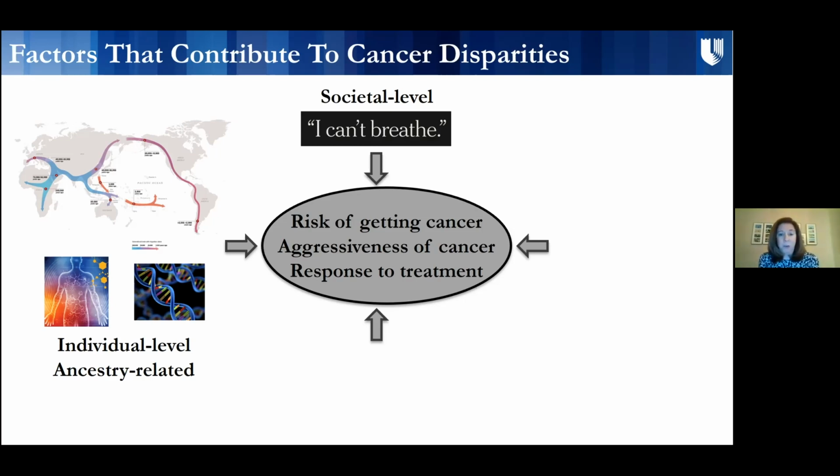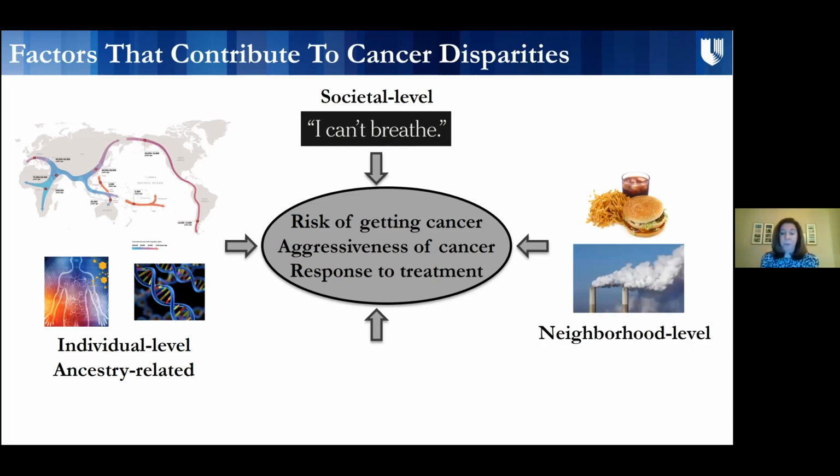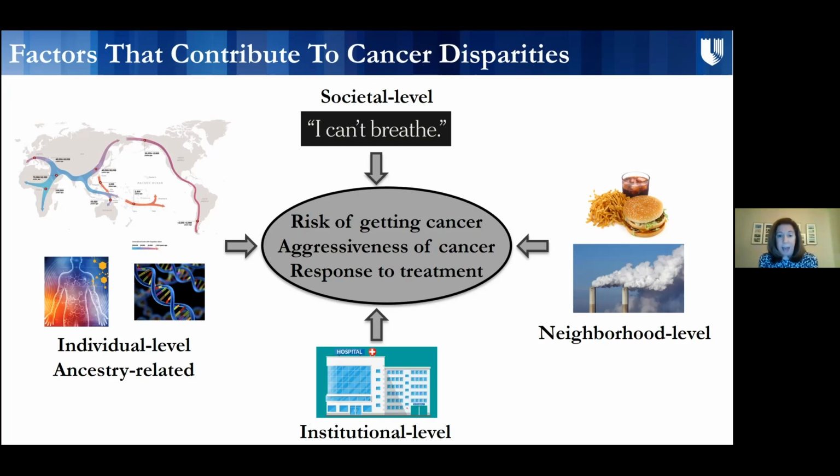But I do want to mention other factors that we know also contribute to these disparities. So other factors are society level factors, such as racism and discrimination. In addition, we have neighborhood level factors such as diet, lifestyle, the environment, pollution, and we also have institutional level factors such as the access, for example, the access that people have to getting care. So all of these factors, genetics, what's happening at the society level, what's happening in our neighborhoods, and what's happening with our access to institutions, all influence our risk of getting cancer, how bad our cancer is, how it progresses, and how we respond to treatment if we have cancer.